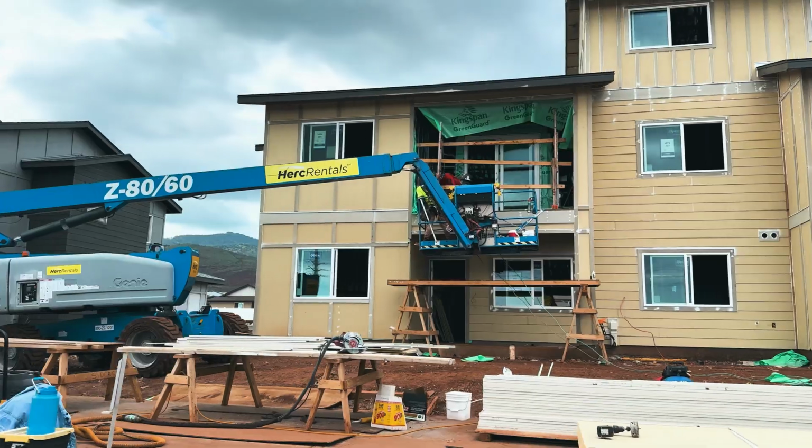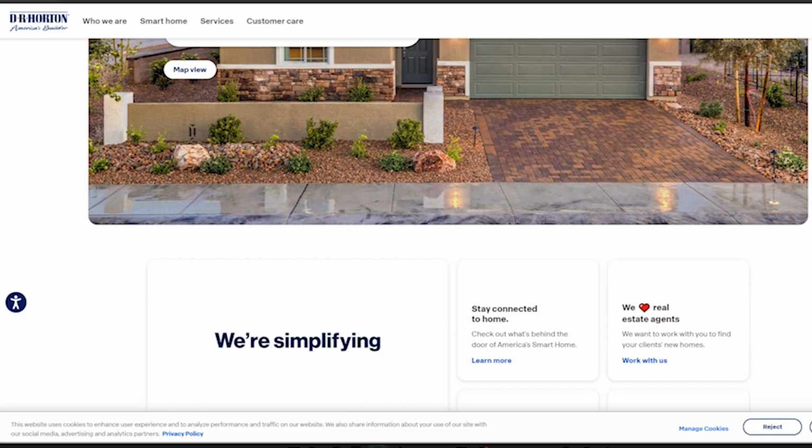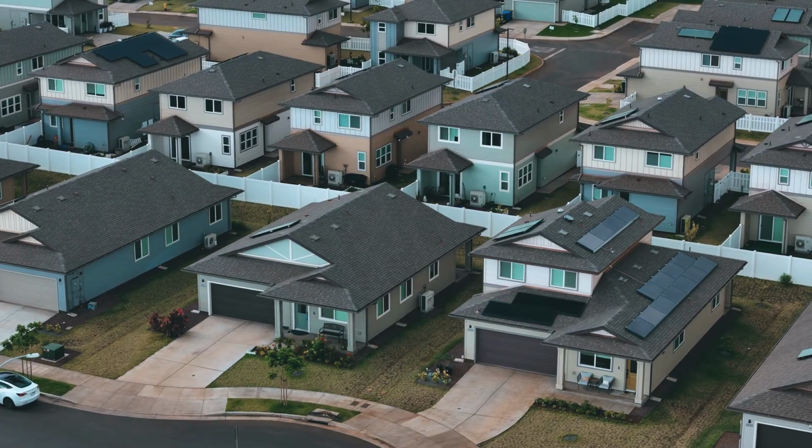And lastly, what people absolutely love about Ewa Beach is some of the new construction projects, and that's where we are today. This is D.R. Horton's, one of their master community projects, a 20-year project where they're selling condos, townhomes, and single-family homes out here for all different price ranges, ranging from $400,000 to just over $1.5 million. And we're gonna show that to you today. So let's go check out Noho Papa, one of their newest projects out here, right behind me.